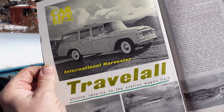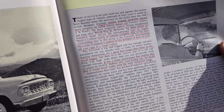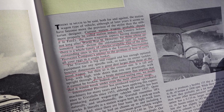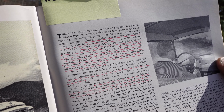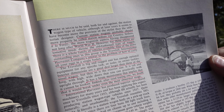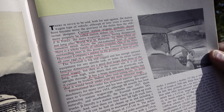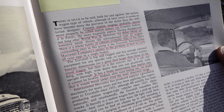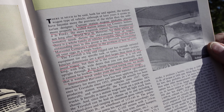can see they have "Utility returns to the station wagon field. Current station wagons probably should more properly be called station sedans or country sedans a la Ford, the more wagonish aspects having disappeared not long after World War II. For those whose automotive needs dictate the old-fashioned type of wagon, there is a whole family of vehicles available. One of the more outstanding ones in this group is the Travelall, International Harvester Company's answer to the problem of how to carry all your eggs in a single basket."